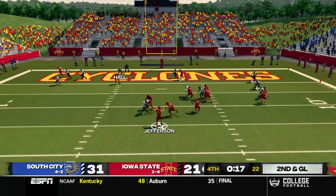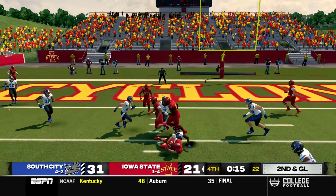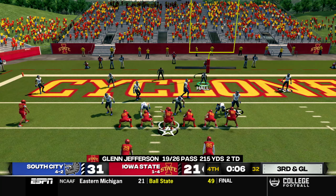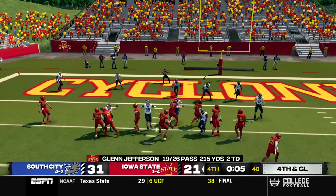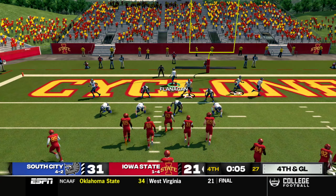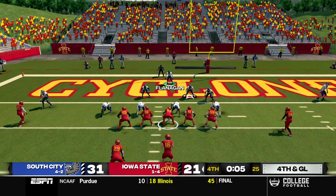Jefferson will take the snap, roll out to the outside. He throws downfield, caught by Davis, but he is brought down inbounds, 3rd and goal. And the hopes are pretty much dead here. They're going to line up and spike the ball with 5 seconds to go, but you really have no time. It was going to take a lot to win this game anyway, but we will see if they manage to land the garbage time touchdown.